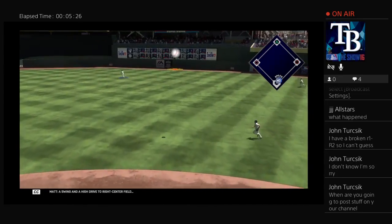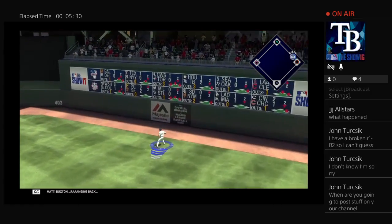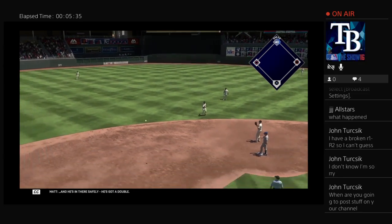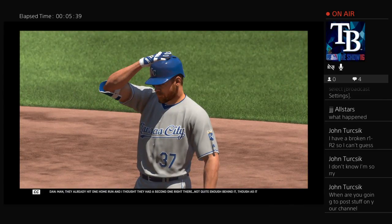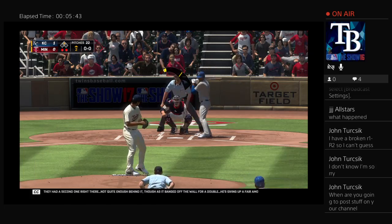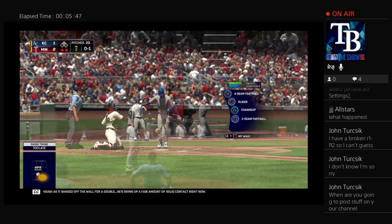A swing and a high drive to right center field. Buxton ranging back, but he can't get to this one. It's off the wall. And he's in there safely. He's got a double. Man, they already hit 1 home run, and I thought they had a second one right there. Not quite enough behind it, though, as it banged off the wall for a double. He's giving up a fair amount of solid contact right now.